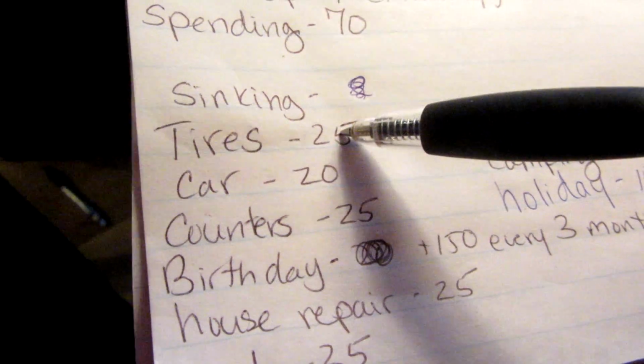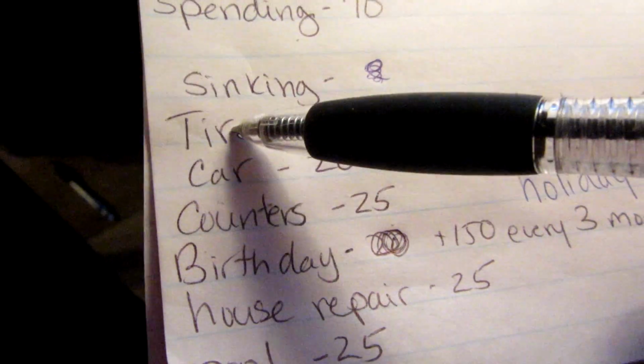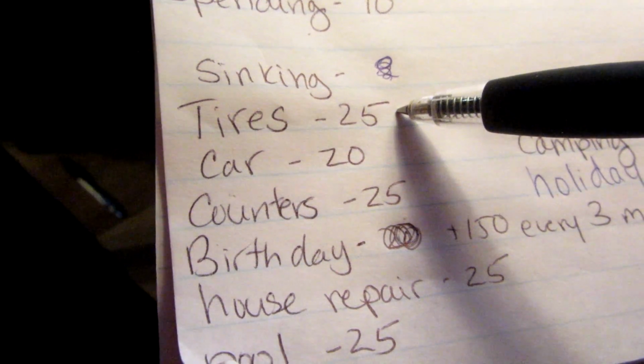In case anybody doesn't know what a sinking fund is, that's where you sink in money every time you get paid or every other time you get paid to work towards a bigger thing that you need to buy. So tires is the first one. That gets $25 every other week. We have never put new tires in our van. I think we've had it about 7 years, so it's about time to get new tires.